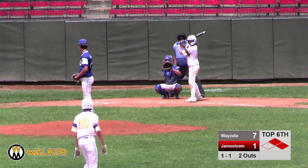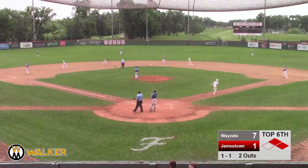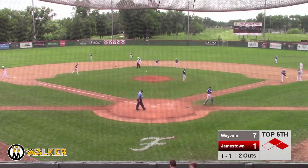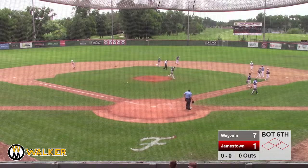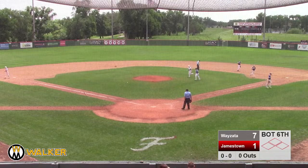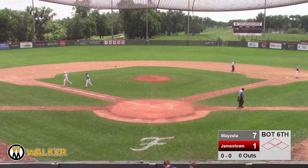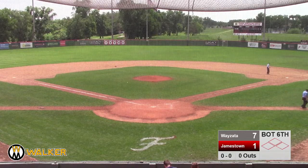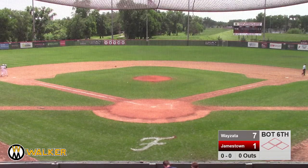1-1 count, 2 outs, 2 runners on. Line drive, looks like it's off the end. He'll go the short way to get the second. Easy out at second. That does it for the top of the 6th. No runs. Two runners left on, I believe. Yep. After the top of the 6th, Wayzata scores 0 runs on 1 hit, no errors.